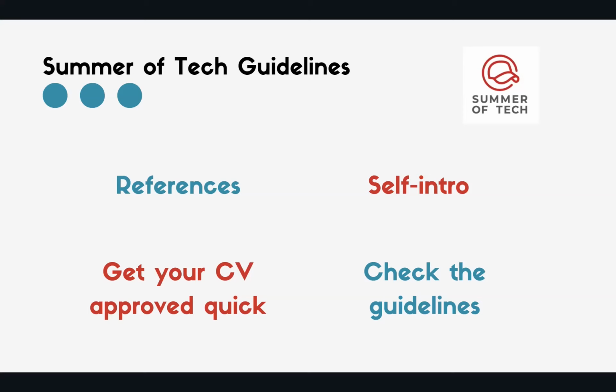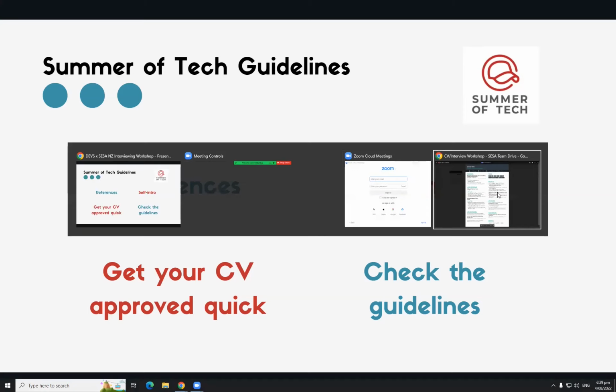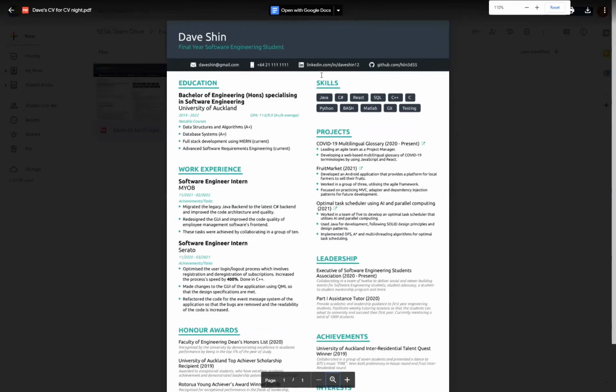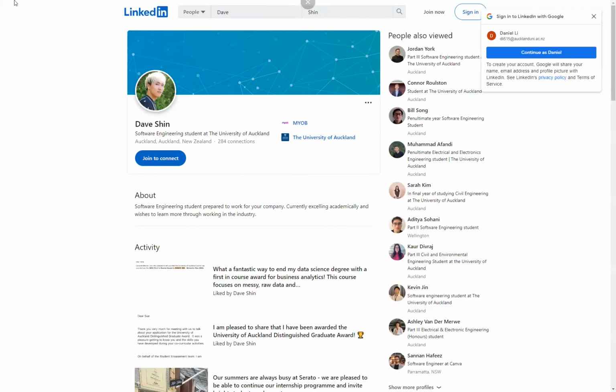So to wrap this up, I'll just quickly go over a CV exemplar and recap the things we covered. So this is my current CV, and I'll just cover elements bit by bit. As you can see, I put my name down. I make it explicit which year of study I'm in. My contact details are laid out here: my email, my number, and links to my GitHub and LinkedIn. As you can see, I can click these and go straight into it, which is handy for the recruiters.